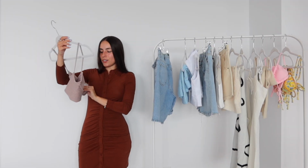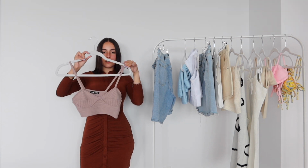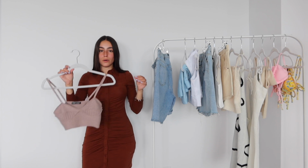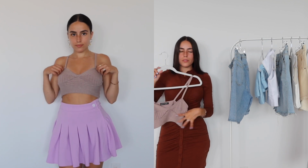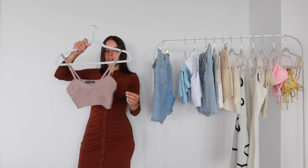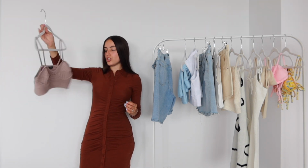Next, I have this little top. I got it in size small. It is currently on sale, so I definitely recommend you guys going and getting this before it is sold out because it is so inexpensive right now. The material is so soft and comfortable. I can wear this with or without a bra, and I love just the outlining on it. It is a very simple, kind of easy go-to top.